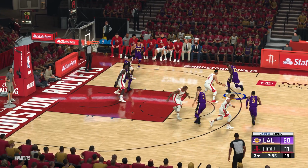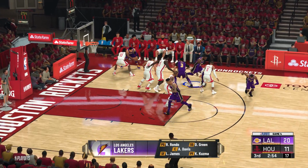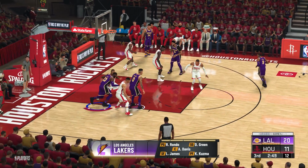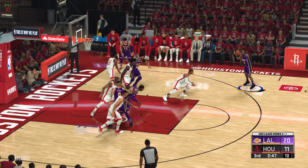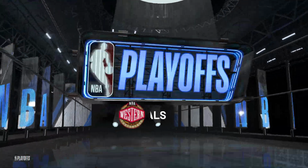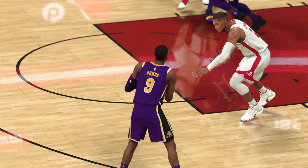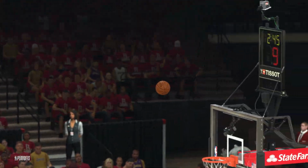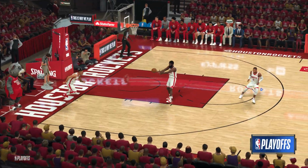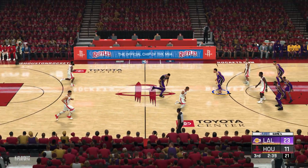Taking a look at Los Angeles. Green and Rondo in the backcourt. Up front, it's Kuzma and Davis. And it's James in at the 3 slot. Outside for Rondo. A 3 ball. It's good from long range. Rondo's got the lead up to 12 now for Los Angeles. And every now and then, Rondo will surprise you with the occasional triple, showing it off there with range.